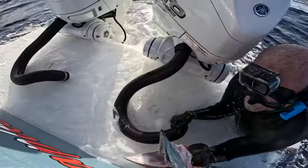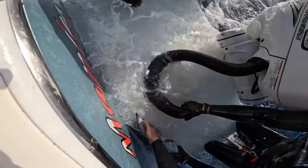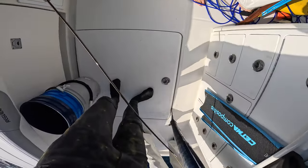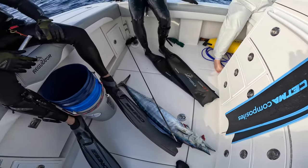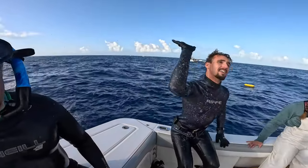We took a few pictures and set back up, and not too much longer, Ray finally got his first Wahoo. Wasn't the biggest one, but hey, man, a Wahoo is a Wahoo, and once you get your first one, they all come much easier after that. Your first Wahoo is definitely one you don't forget, so happy for Ray, and he'll definitely never forget this one.